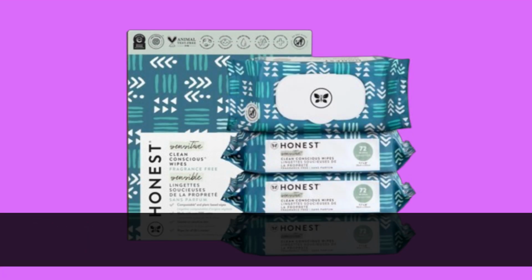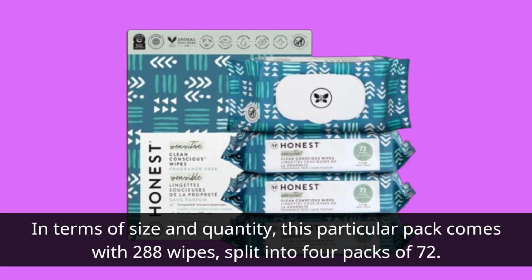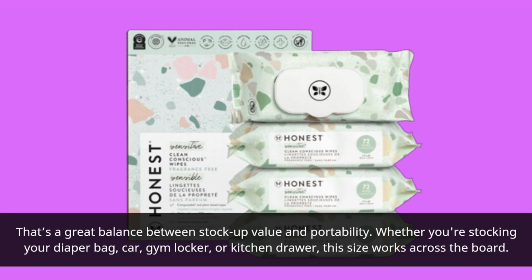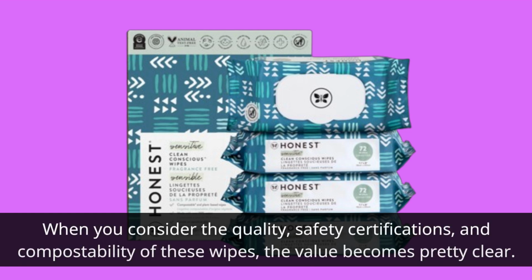In terms of size and quantity, this particular pack comes with 288 wipes, split into 4 packs of 72. That's a great balance between stock-up value and portability. Whether you're stocking your diaper bag, car, gym locker, or kitchen drawer, this size works across the board. When you consider the quality, safety certifications, and compostability of these wipes, the value becomes pretty clear.